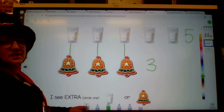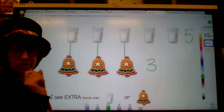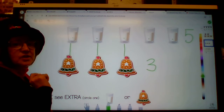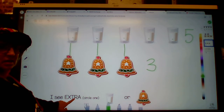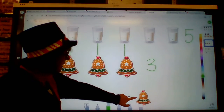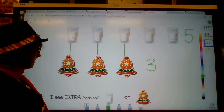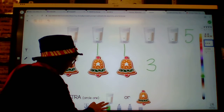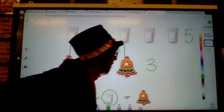Okay, so I'm going to read the sentence, friends, and you think about it, and maybe you could tell someone who's there with you at home what your answer would be to this question, and let's see if we have the same answer. I see extra. That means more. Do you see extra milk or do you see extra cookies? Extra milk. There's more milk than there is cookies. Good job, pups.